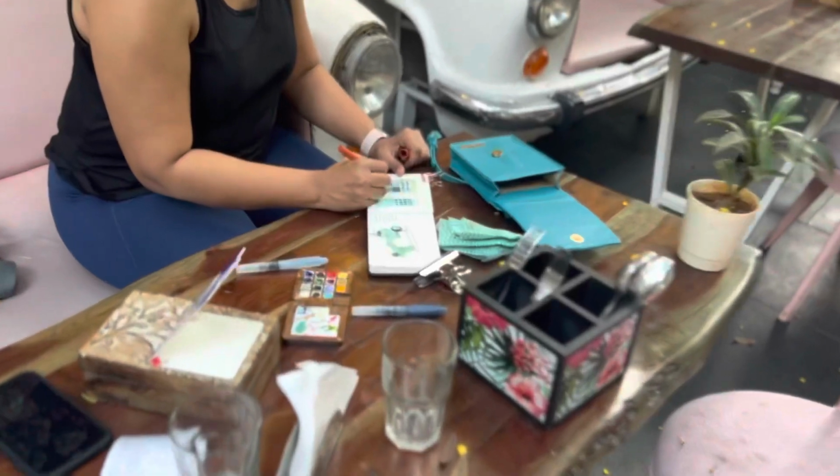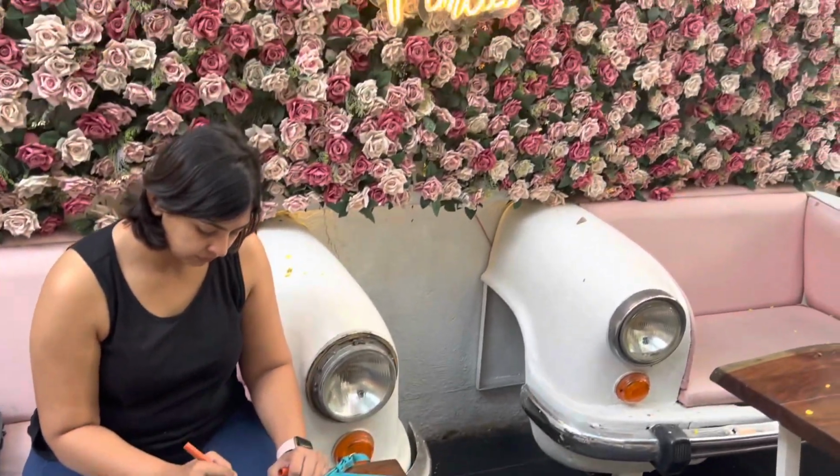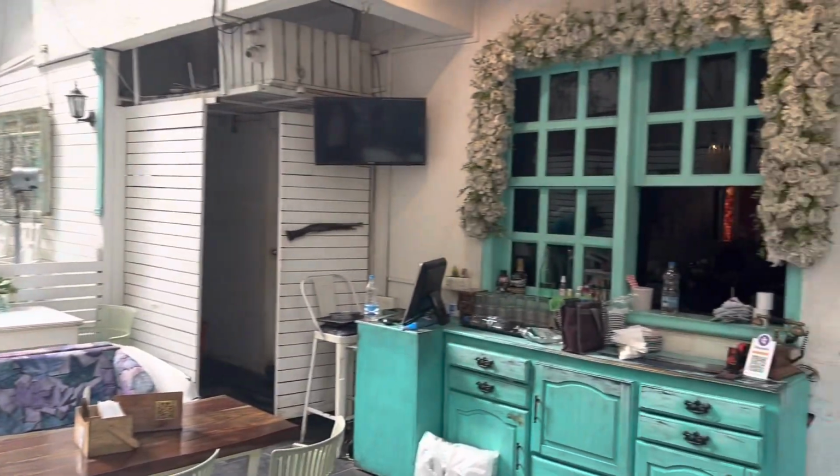You can see me here in concentration, sketching, adding the details. You can use a micron, a sketch pen, any pen that you like for adding the details. I prefer the fountain pen. I think with fountain pen, it's very flowy for me with the lines.